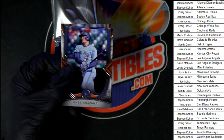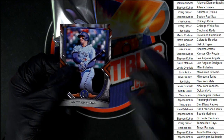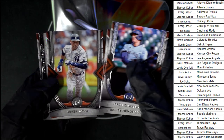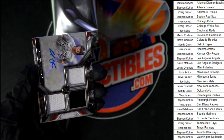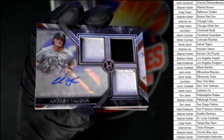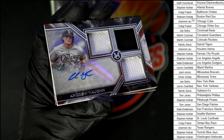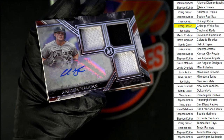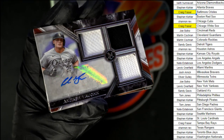And we have the Blue Jays with this Matt Chapman. The next hit out of the break is gonna go to the White Sox, Craig, it's an Andrew Vaughn. Nice going, man. Congratulations. So far in the break, we've had two out of the four hits come out. Pretty good.